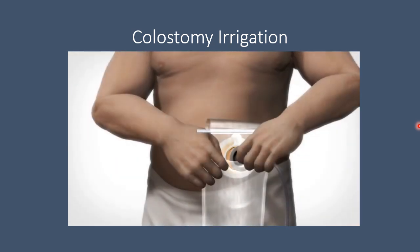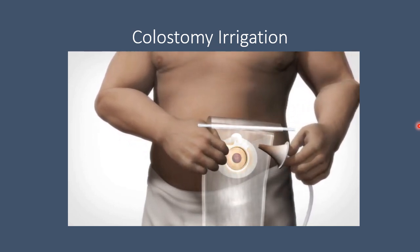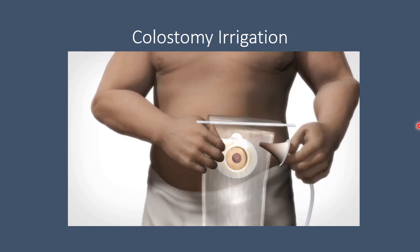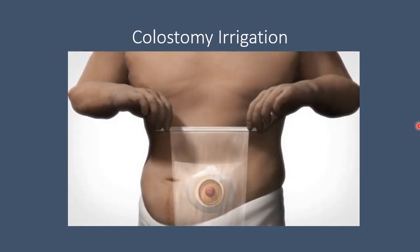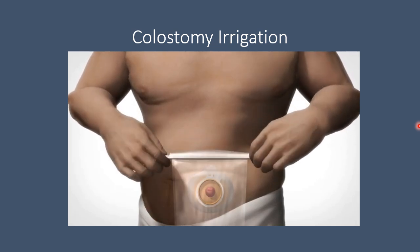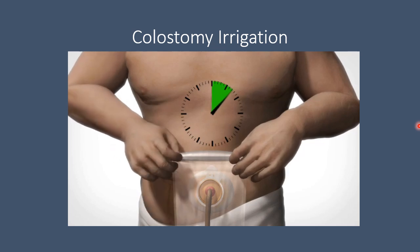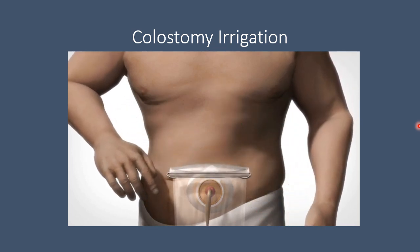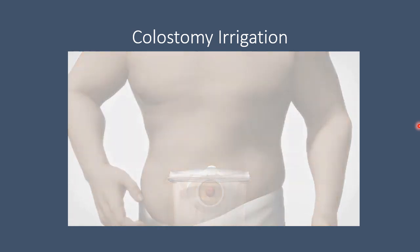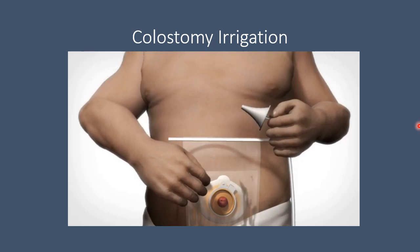Now remove the cone from the stoma. After removal of the cone, there might be a slight evacuation of water and feces. When you've removed the cone, roll the upper end of the sleeve and close the sleeve with the clip. During the next 20 minutes or so, water and feces will evacuate in portions. For the intestine to evacuate completely, wait another 20 minutes or so.